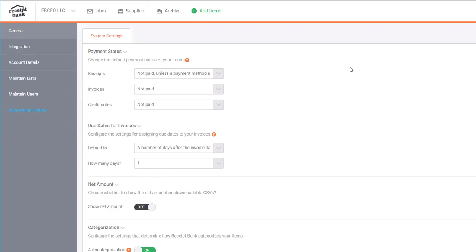So invoices, if we get an invoice uploaded and we know that it's one that's open needing payment, we're probably going to push it into Bill.com. So I want to mark it that way. Credit notes, same thing, whether I push it to Xero or whether I push it to another platform. I want to have it open.